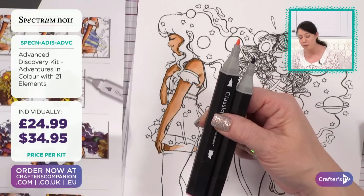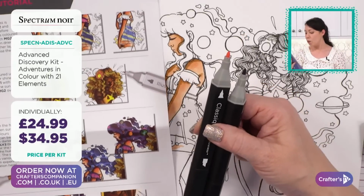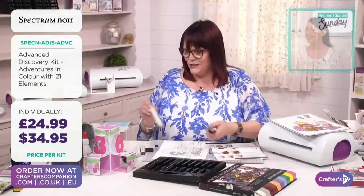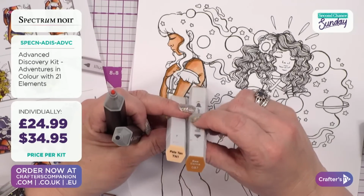So do I. We have also had another message in from Aisha saying, what colour are the skin tones in there, please? Right, so the skin tones are your TN1 and your GB7. So that's going to create this skin tone.